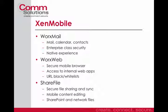Works Mail and Works Web obviously take over for the At Work Mail and the At Work Web. ShareFile, which we've already talked about, is here specifically within the Zen Mobile Suite and for the mobile devices. Works Mail, Works Web, and ShareFile all work within a very secure environment that is managed from your network. When you go in, you can define policies, you can define how applications will work, how they will interact with each other. Works Mail here, you can see doing mail, calendar, contacts, with enterprise class security because of how it accesses the network on the back end.